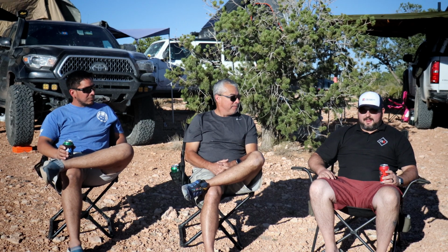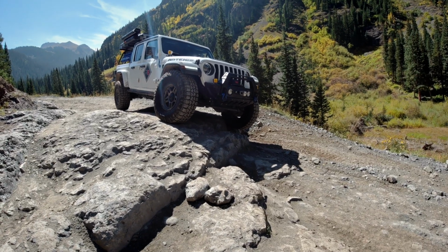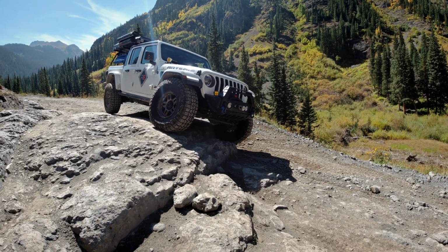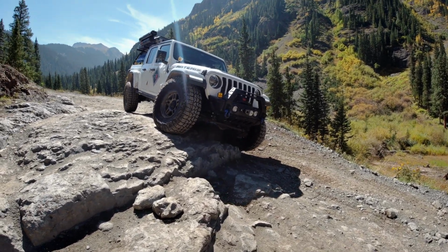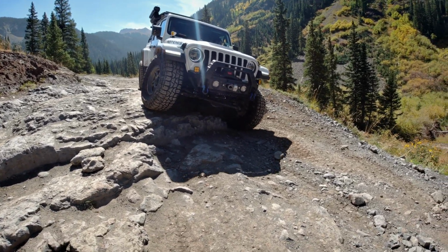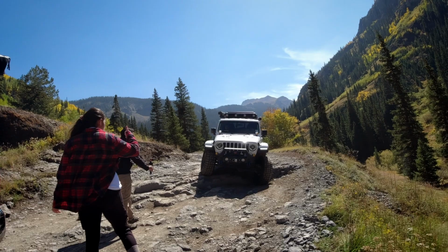Yep. And then the Gladiator's a whole different beast. We all know Jeeps and their trail capability. It handled every obstacle with ease. I even chose some harder paths just to try it. Just to try it. Yeah. And you still came out on top of it. I hope this comes up in the video.